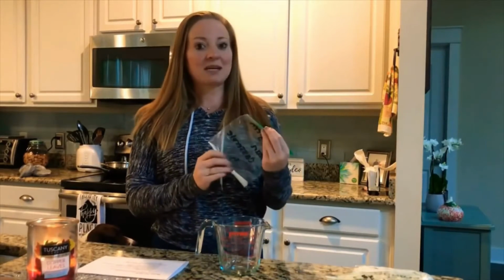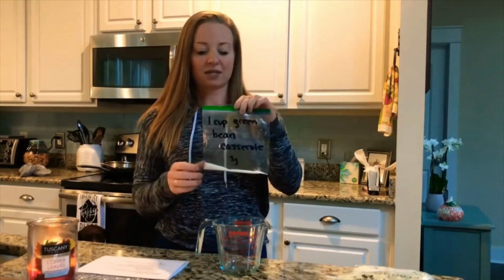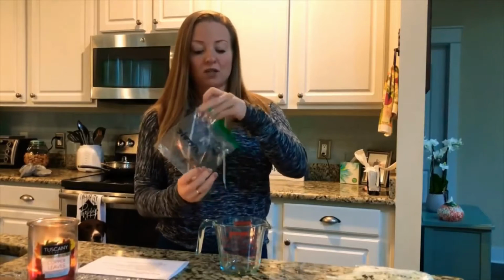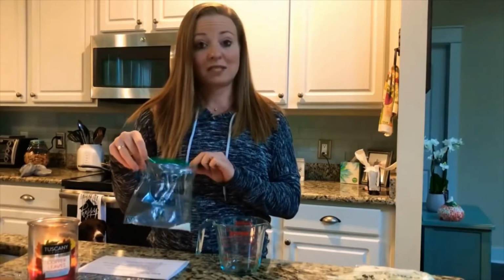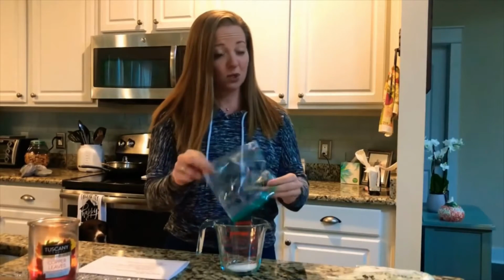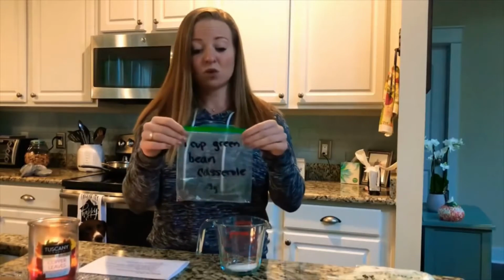So green bean casserole, that's actually one of my favorites. If you were to have 1 cup of green bean casserole on your plate, it contains 3 grams of sugar. So what I did for all these foods, I measured out the comparison. There's 4 grams to a teaspoon of sugar. So I measured out the amount of teaspoons in these bags, and I'm gonna dump them into this container to show us how much sugar you can eat in a matter of a couple of hours on Thanksgiving. So there's our 1 cup of green bean casserole.